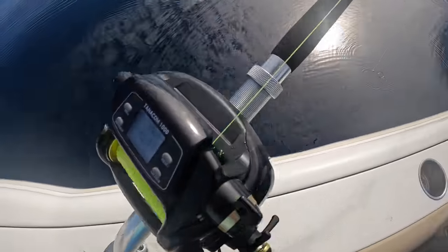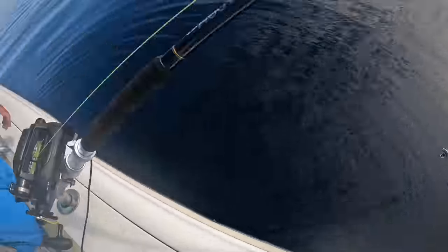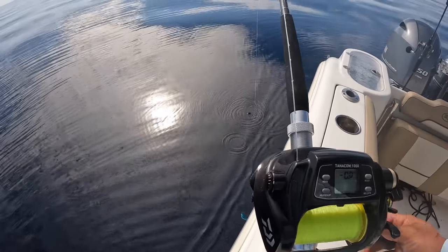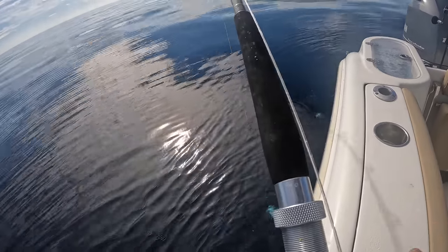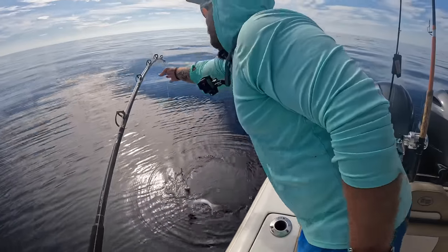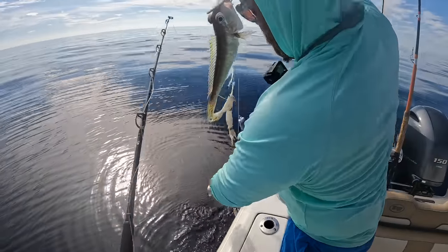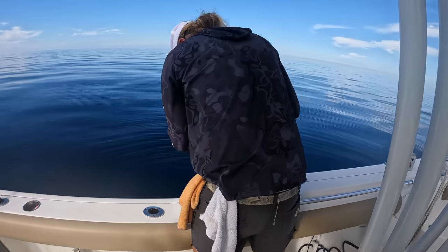All right, she's almost here. Got the deep color. Oh, yeah. Tanner's got a good one on the other side. Come to papa. Big ol' air bubbles. Nice. Another one. Might be the biggest one of the day so far. Oh, heck yeah. Yeah, buddy. You getting close over there, bud?